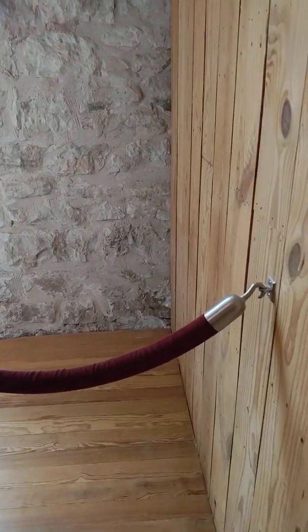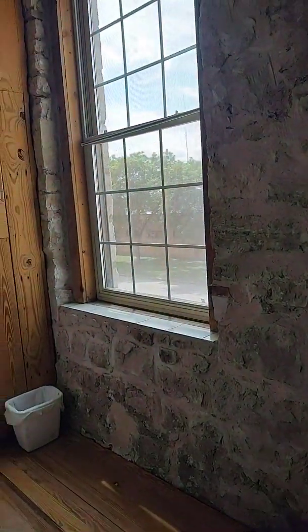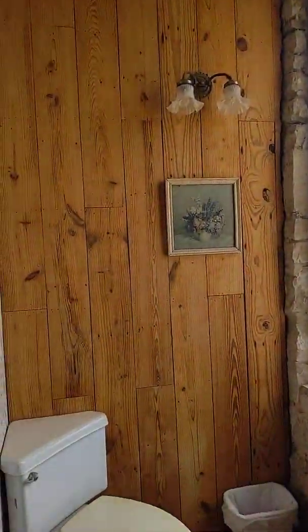This is how you keep privacy. You're like, okay, this one's taken up. You take it off, you go inside. It's got a great view of downtown Seymour. So that's one of them.